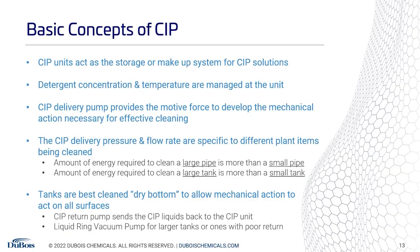A critical aspect of CIP is what I like to refer to as hydraulic balance. So in other words, if I'm cleaning a tank, I would prefer to see that tank or vessel or silo dry bottom. So in other words, the CIP return pump is evacuating that vessel as quickly as the CIP solution is received into the vessel via the spray ball. This prevents pooling of water, detergent solution, maybe creating a bathtub type ring effect on the tank and risking incomplete cleaning. And it also allows the cleaning solution to impact 100% of the surface of that vessel.